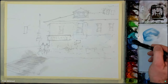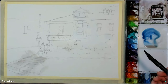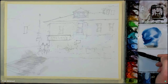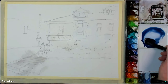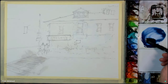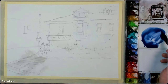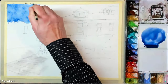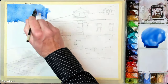Paint around that pole. Sky colour, cerulean, cobalt blue. Actually, it's a warm sky. That is quite a warm sky. I am going to put in a little bit of ultramarine blue into that. Yeah, that's better. A warm blue, cobalt, ultramarine. Mix enough for the sky area. There we are, should be okay. And then apply, painting around that pole.